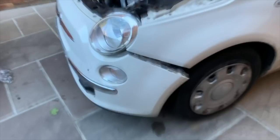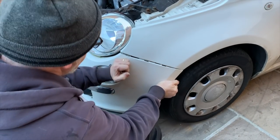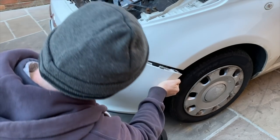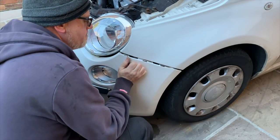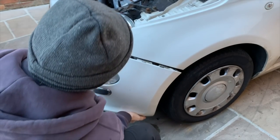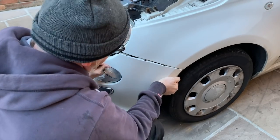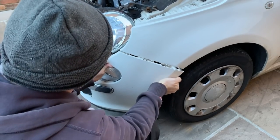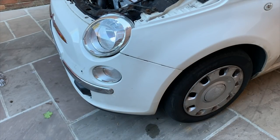Let's try this again. Actually, you know what? It ain't going to be perfect, but it's going to go in sort of. I don't want to go breaking any tabs, if I can help it. There we go. That'll do. That'll do as a temporary job.